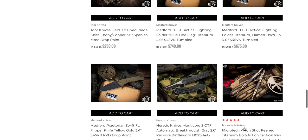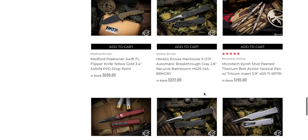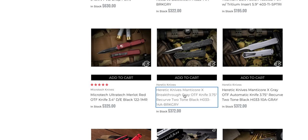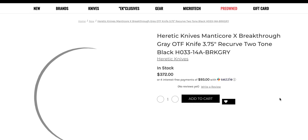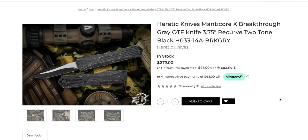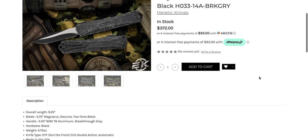Medford TFF1s, we see those periodically. I do like, is this... That's the S, so that's the smaller guy. The X is the larger guy. This is the one that I wanted to look at. And honestly, I have reviewed the X. This is a pretty nice knife. I'm not big into the two-tone blade, but not all of them are like that.